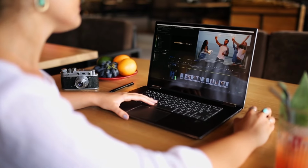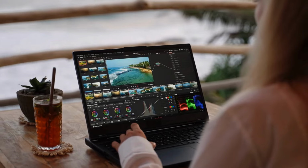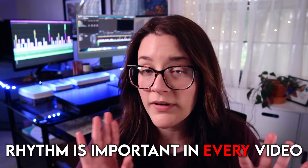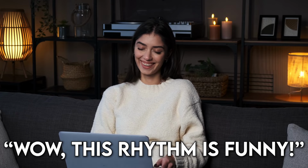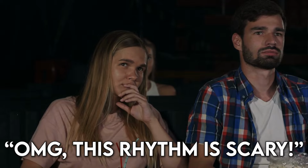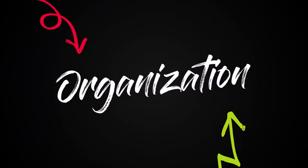But whether you are creating narrative content or music videos or YouTube videos or documentaries, rhythm is going to be important in all of those kinds of videos. And really the only way I know how to study it and replicate it is just by appreciating good rhythm when you see it, acknowledging what you like about well-edited movies and other well-edited channels or music videos. You know it when you see it, and when you see it, if you can understand it, then you can replicate it. Organization. Organization, I forbid you to skip this chapter of the video.